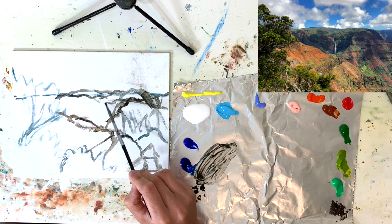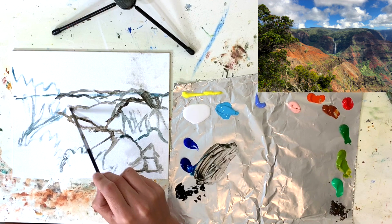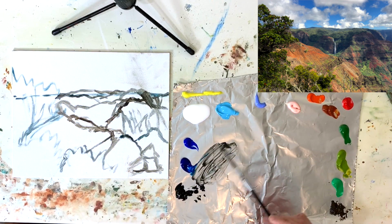But for this one, I just wanted to make it more of a fun little painting to just have a memory of Waimea Canyon up on my wall in my home.